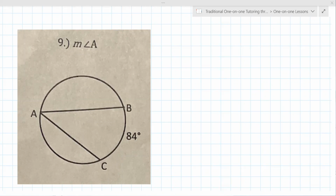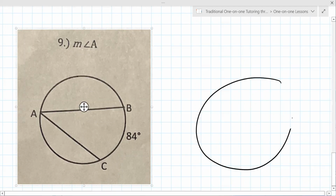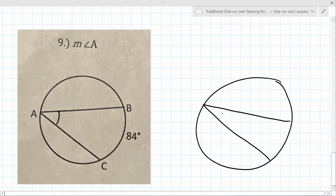Hey, Sourish, are you there? Okay, so we're going to look at measure. We're trying to find the measure of angle A. A is right there. A is an inscribed angle. So if A is x degrees, then the arc is 2x degrees.